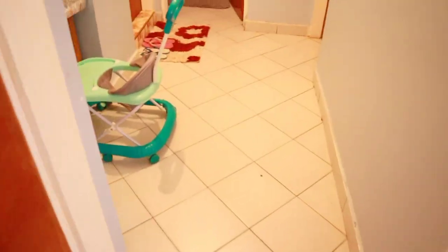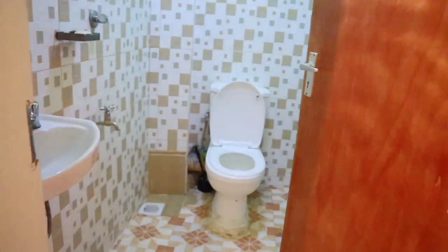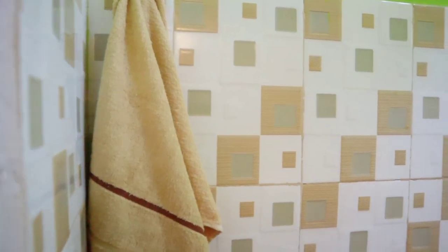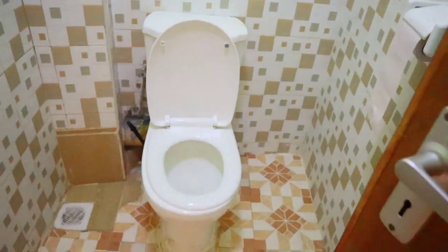So guys, we are going to the bedrooms. I have a master ensuite, another bedroom. So we have this common bathroom. So when you enter, we have this sink, some soap, and this towel that you can dry your hands. Nothing much over here. So we have my essentials, we have my tissue, some parcel, shampoo. But I don't use this bathroom most of the time.